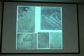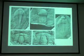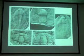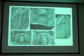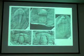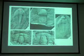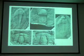There are precedents for this in some living brooding organisms. That's just to show you how widespread these brood pouches, or possible brood pouches, are in various trilobites. Often they occur in a pair, one species with, one species without. And maybe that's finally the male and female, who knows.